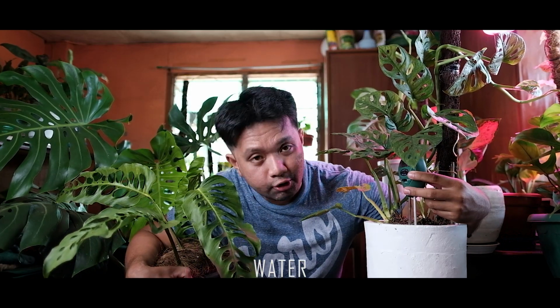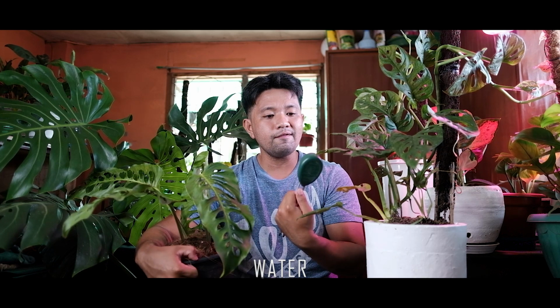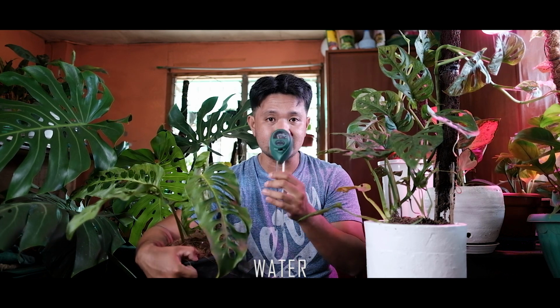So eto, like for example, so as you can see, or of course hindi mo makikita, nasa 7 pa siya. Okay, so that means hindi pa siya pwedeng diligan. Ito kasi is represented by numbers. So 1 to 3 is in the red zone. So it means dry siya. 4 to 7 is in the moist zone. And 8 to 10 is wet zone. So yun, as of the moment, nasa 7 pa siya kasi few days ago ko lang siyang nilagyan ng water. So medyo nasa 7 pa siya ngayon.